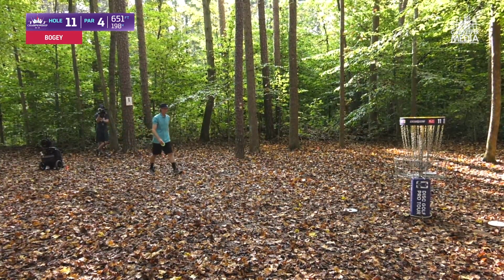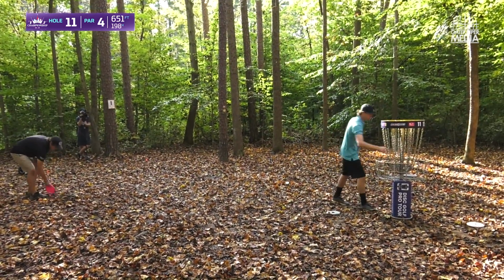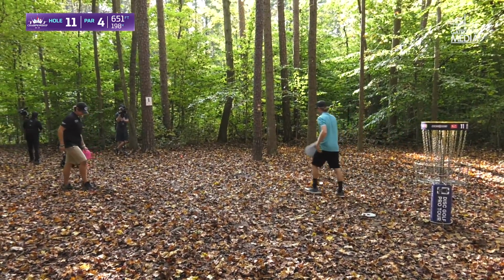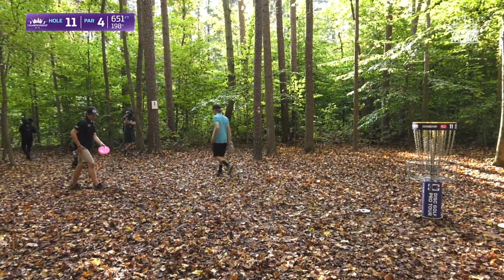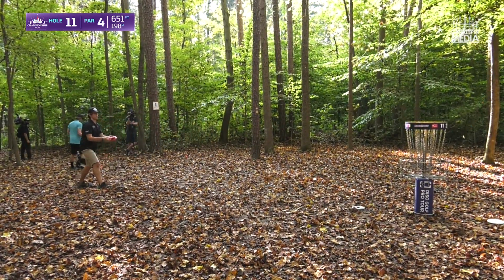Solid putt for bogey there from Matt. You can see his somber walk to the basket. He's starting to feel the nerves of this. This is his final round of the season, potentially, yeah.